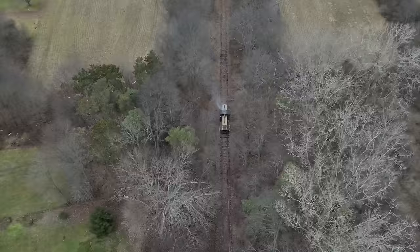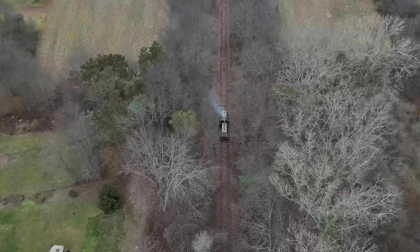From above, we paced the number 3 along M50 over trackage that hasn't seen service in the past 10 years. The CPMY crews spent days leading up to this event clearing away brush and down trees from the railroad right-of-way to allow access to the stored cars at the end of the line.